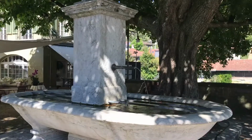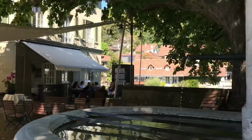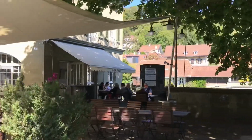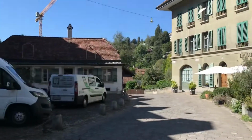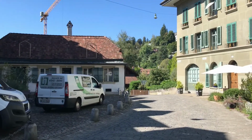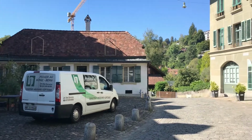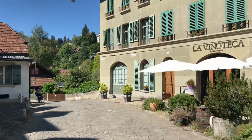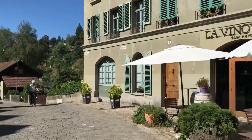And everywhere you can drink the water, just like Bulgaria, see? This is Bern, very classy city. It's not very touristy at all, like it's not even in the Swiss list of top places to see, because it just feels like a mountain village. But it's very cute.